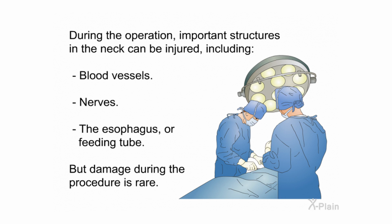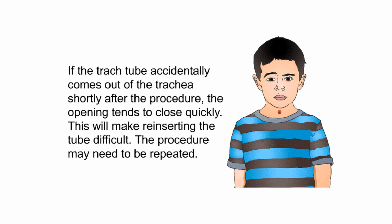During the operation, important structures in the neck can be injured, including blood vessels, nerves, the esophagus or feeding tube, but damage during the procedure is rare. If the trach tube accidentally comes out of the trachea shortly after the procedure, the opening tends to close quickly. This will make reinserting the tube difficult. The procedure may need to be repeated.